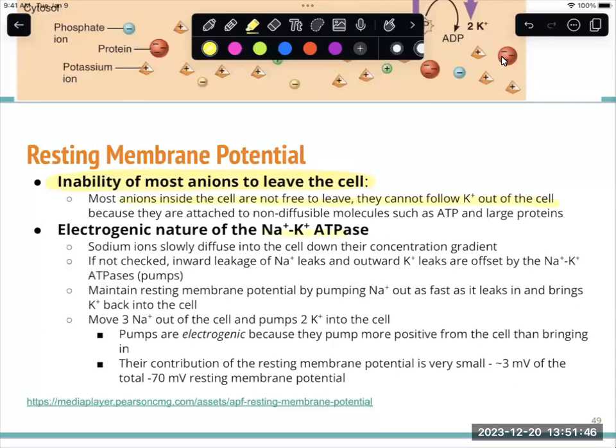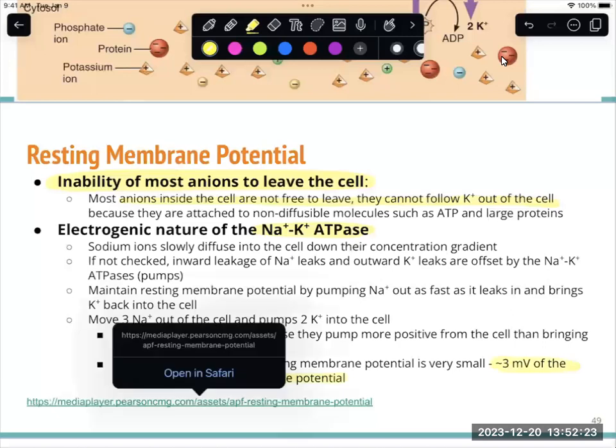And then that sodium potassium ATPase pump is helping to maintain that membrane potential by pumping sodium back out and pumping potassium back in. Because of the sodium potassium pump, that negative 70 millivolts can differ by up to approximately 3 millivolts either direction. But it's usually averaged about 70 millivolts. So that's why we tend to keep it at about negative 70 millivolts.